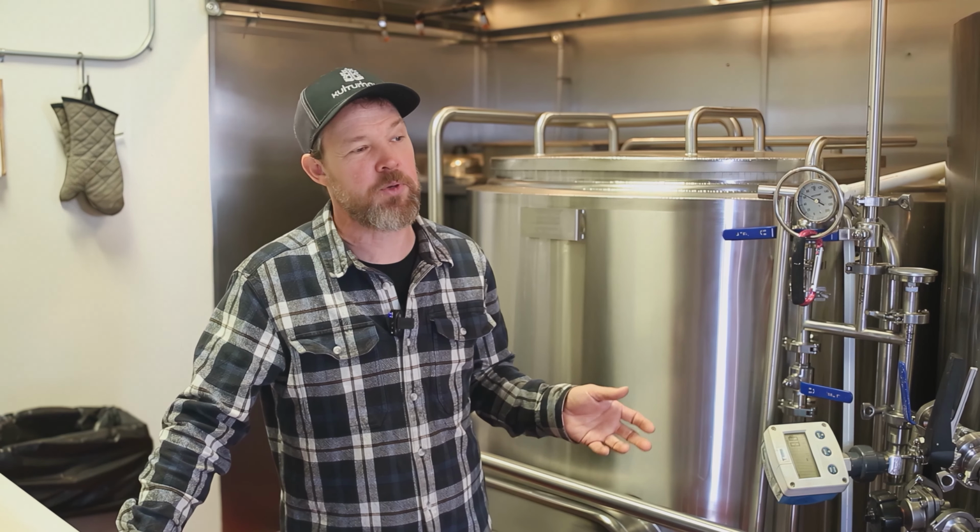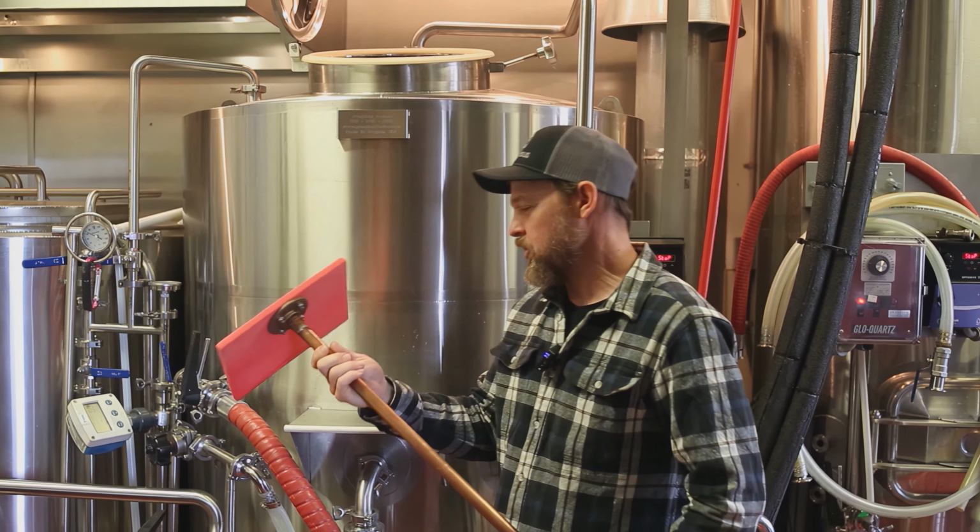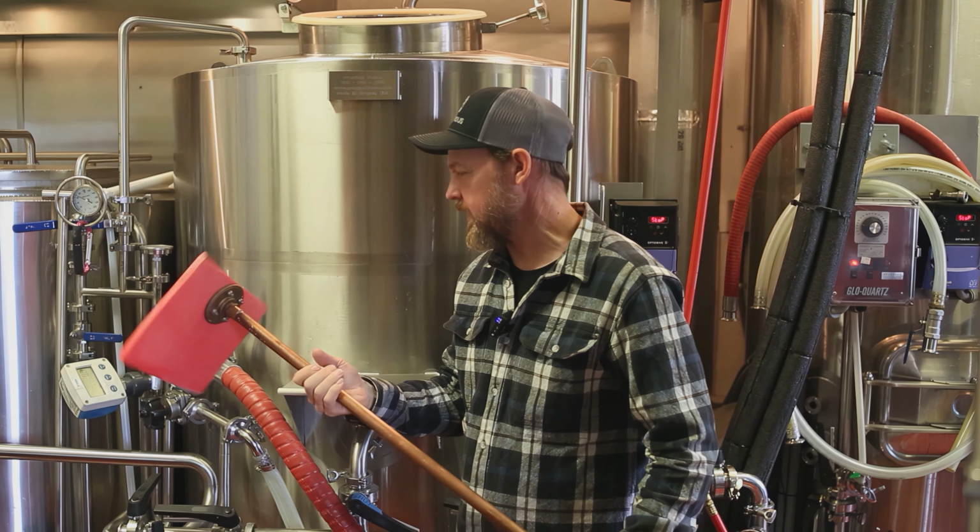Even our chemicals, by having a CIP skid, even on this small level, I'm putting a lot less chemicals down the drain because I'm titrating and reusing those chemicals as long as I can. I'm always thrifty and always trying to use something that I already have.